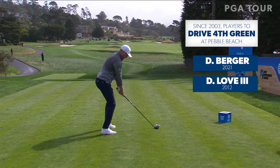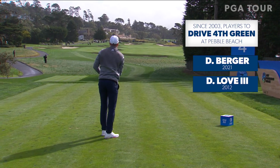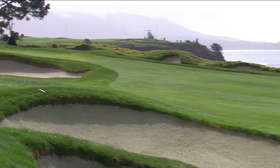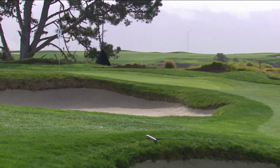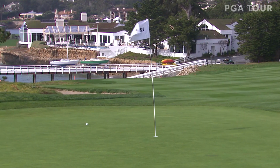Driver was Berger's best friend though. On Saturday, he became the second player since 2003 to drive the par 4 fourth, setting up an 8-footer for eagle. What a tee shot that is. How about that, Colt? That gap is about 6 yards wide. That is impressive. Yeah. Also impressive, we had 64 holeouts this week.